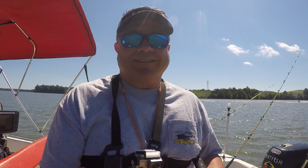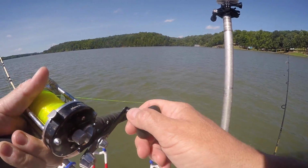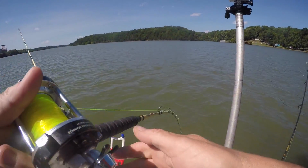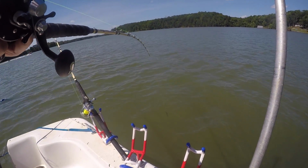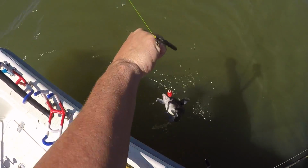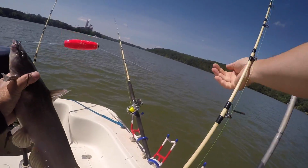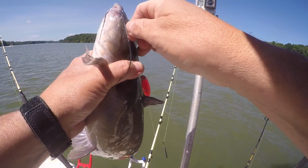But the brim's working. It always works in the summertime. It's my go-to bait. And the cool thing is they're easy to catch this time of year. And boop, that one's got a little more fighting than I thought. It's like a channel cat. Let's get him in the boat here, see which piece he hit. I don't know which piece that one hit.